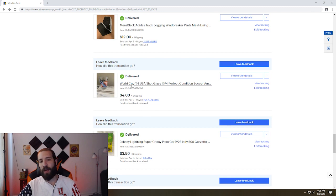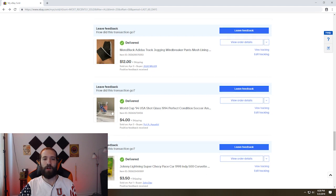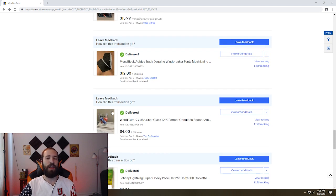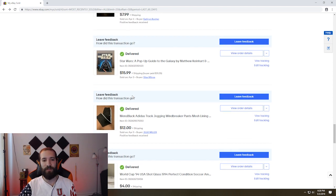This World Cup shot glass. These were some of my first sales again, going back to April 2nd. It's now May 3rd, so this was a month ago. So we're looking at $4 for a shot glass. I paid 99 cents for it at Goodwill. Adidas track pants I bought for like $3 at Goodwill, sold them for 12 bucks, took a best offer.